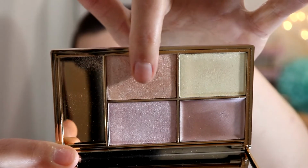I wish I could find some more of these brushes. They're so cute. I only have one. I got it from TJ Maxx forever ago. I don't even know what the brand is, but it's so cute. Okay, for a highlight, I'm going in this Sleek highlight palette. And I'm going with that shade right there.